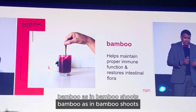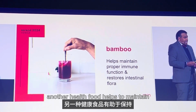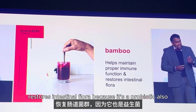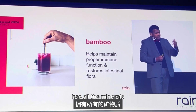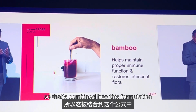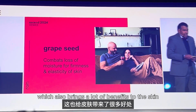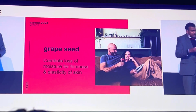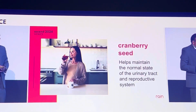Bamboo, as in bamboo shoots, used in a lot of Asian dishes or just dishes in general. Another health food. It maintains proper immune function, restores intestinal flora, because it's a probiotic also. It has vitamin E, it has copper, has all the minerals, and again, all the ingredients are nutrient dense. So that's combined into this formulation. Of course, we have grape seed, which also brings a lot of benefits to the skin from all the antioxidants, all of the contents of seeds, as in every one of our seed nutrition program.